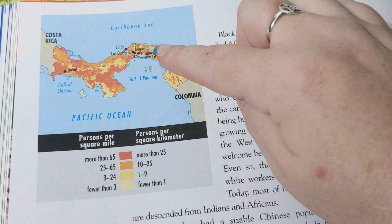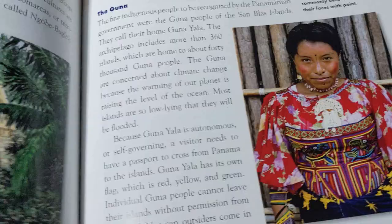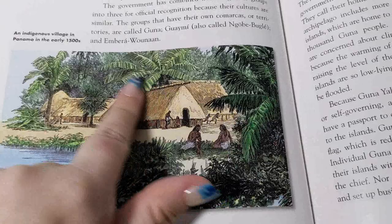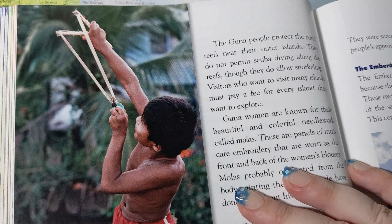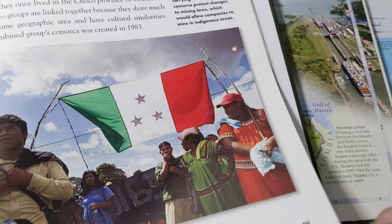It's a Lunar New Year celebration. There are quite a few Chinese people in Panama. Another thing I didn't mention in its history, one of the weird things that Noriega did was help smuggle Chinese people into the country, like by the thousands, but anyway. An indigenous village in the 1500s, and here's a Guna woman. Ngabe boy with his slingshot. And this is the Comarca flag of Ngobe Bugle. They're protesting changes to mining laws, it says.